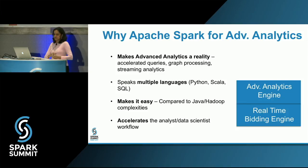I think somebody else was referring to it in this conference. It's so much easier to hire people who know SQL or teach them SQL. And once they know that, they can go in and run some Spark queries and do some advanced analytics. And it essentially accelerates the whole data scientist and analyst workflow. It has become so much easier for us to do some things that would have taken us months of preparing MapReduce jobs and things like that.